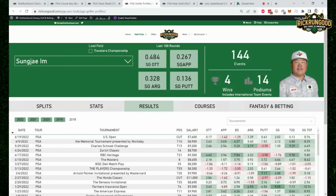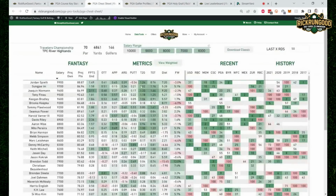The 1.25 that he lost in the ball striking categories was his worst since the match play. It ended a really, really good run for him, but the short game numbers were right in check. And if you believe at least what I saw on the driving range, and the fact that was probably an outlier week for him, I'm willing to give Sungjae another go.